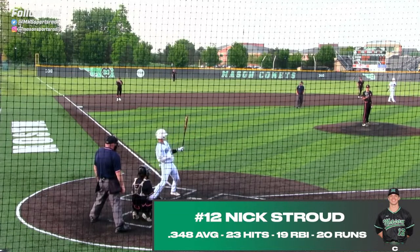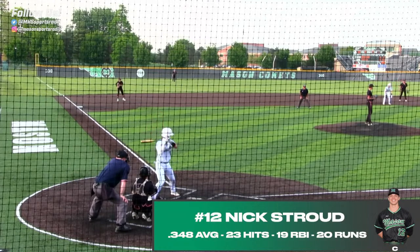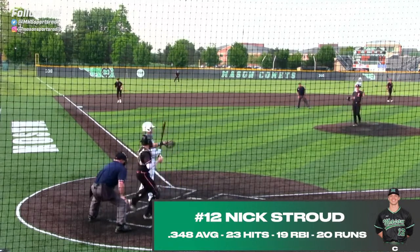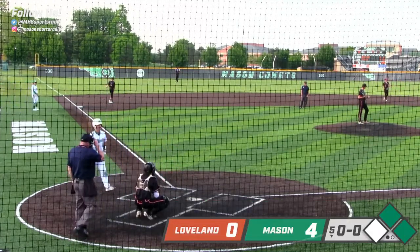Yeah, big game going on over there, but a big game going on right here too. Comets 4-0 lead here in the bottom of the 5th. Stroud takes the first pitch for ball 1. Really good hook curve there. Got the crowd a little disagreeing there.